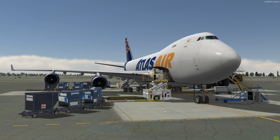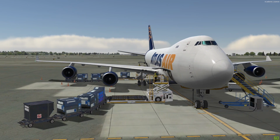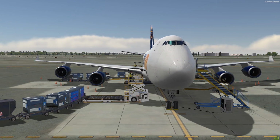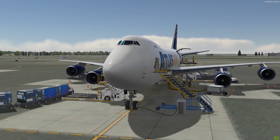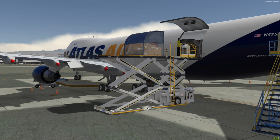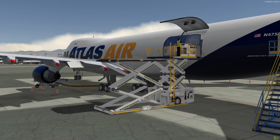And it looks as if the rest of the cargo is arriving now. So, without further ado, we will wait while the cargo's being loaded, and I will catch up with you guys in just a few short minutes. Okay, so we can see the final set of cargo is being loaded onto the aircraft now. Again, quite a bit of cargo today. We're not massively heavy, but there's still quite a bit of cargo going onto the aircraft.